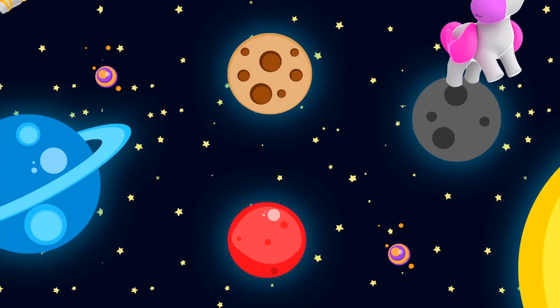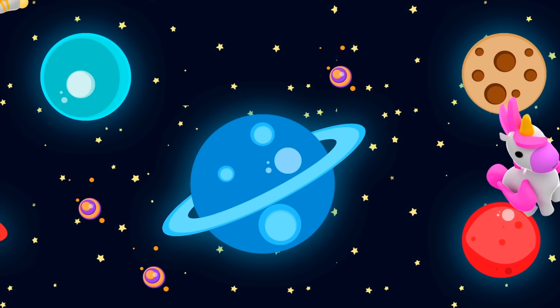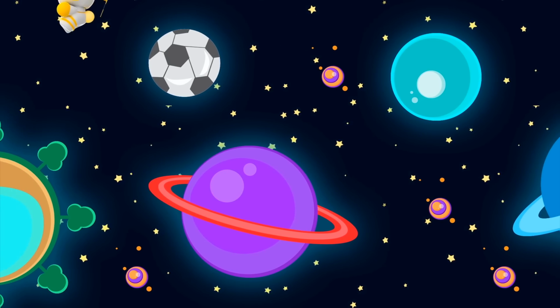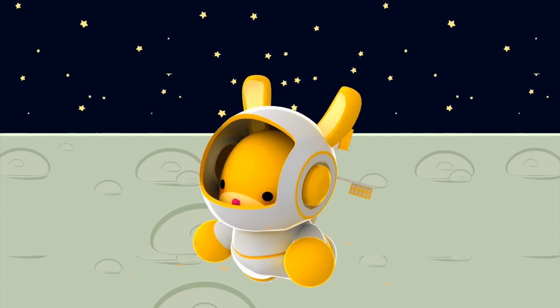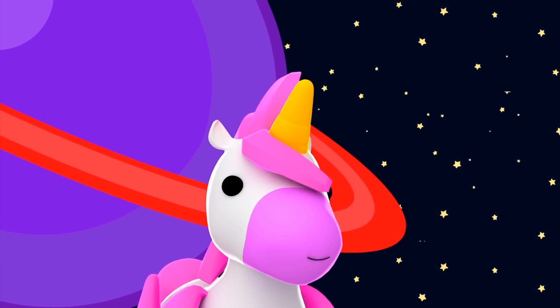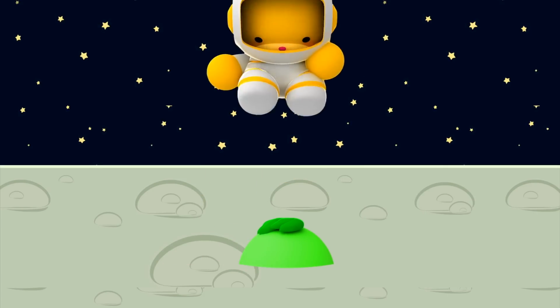We already fixed the space, and the moon is getting better. Let's boing, boing, boing. We're bouncing. Let's bounce. Ow! What's that over there? I don't know. Baby, you should try jumping on it. No way! You know what that green thing is?